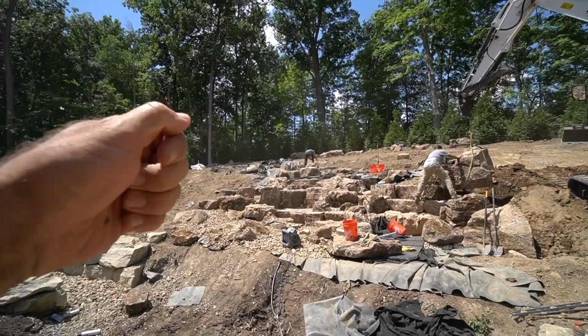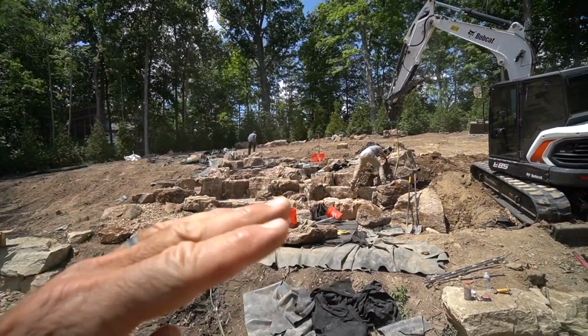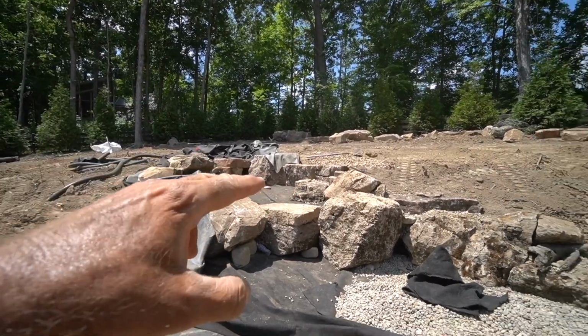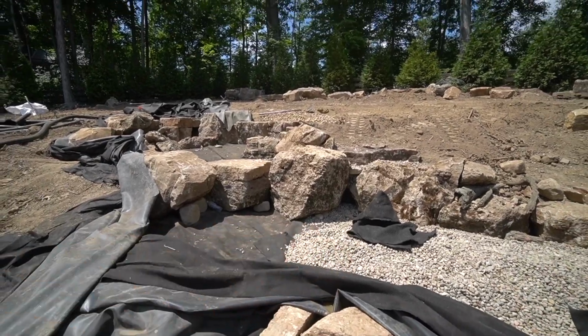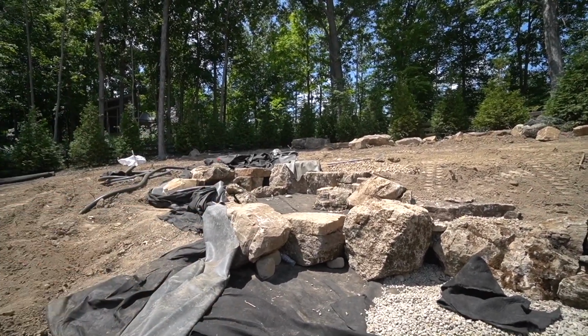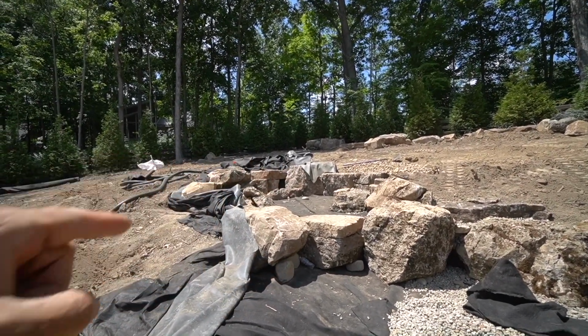Now all we need to do is get in some of that intermediate stuff just to transition down to create all these different little layers. So this is a large pooling area that's going to be cascading down into another large pooling area. What I love about this is the series of different sized pools coming together. It's not going to be very deep. We also have some stepping stones coming across this little section here.